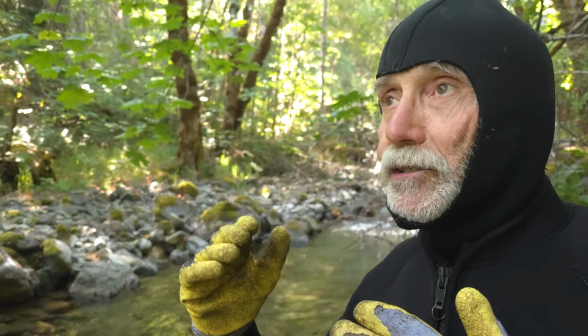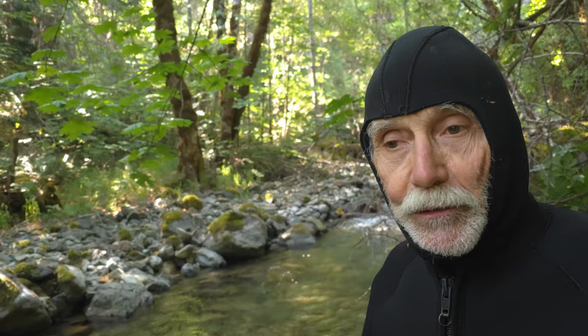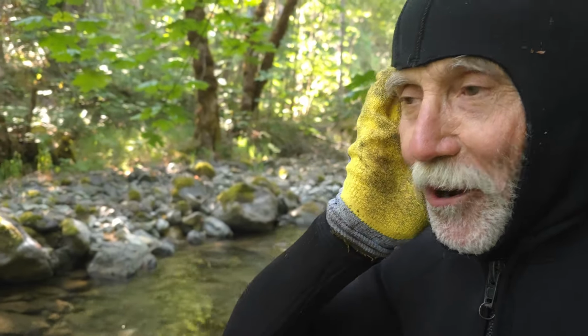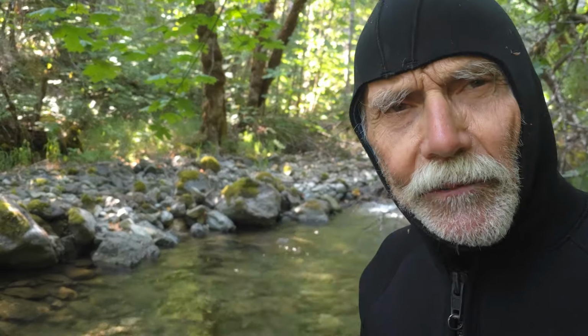Let's hope that we have enough days in the season. We're getting toward the end of the season. We could have forest fires shut down the forest. There's other things that could happen, and we may not be able to finish it up. These are all factors we're trying to keep in mind. But for today, we're just going to work hard in that hole and see if we get a good cleanup.